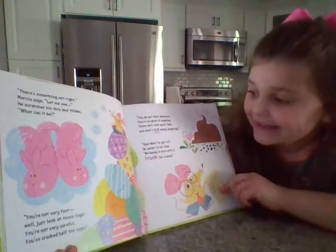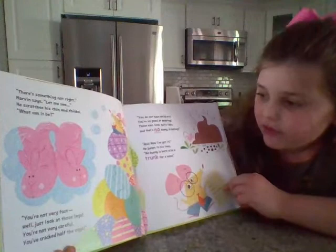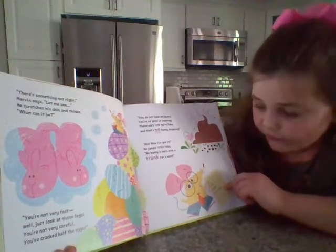"Aha! Now I've got it." He jumps to his toes. "No bunny is born with a trunk for a nose."